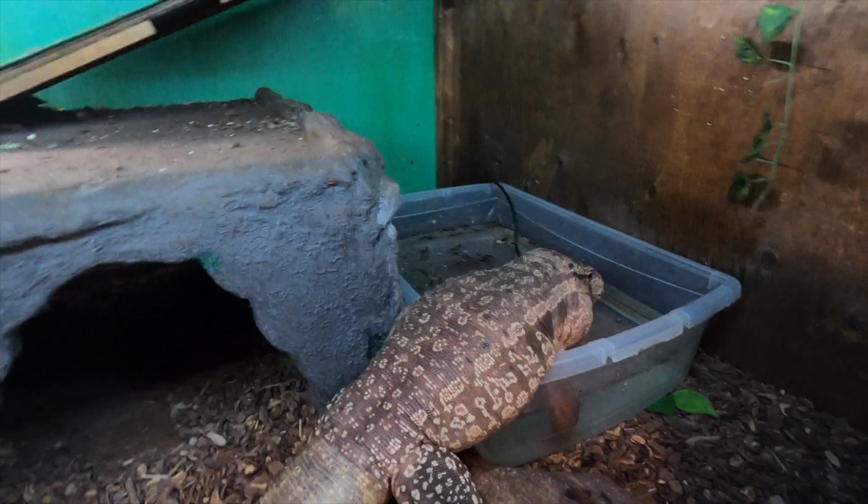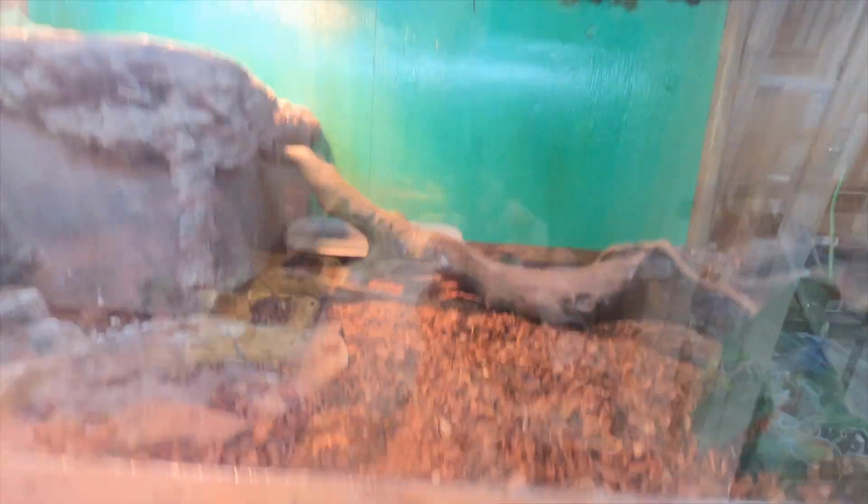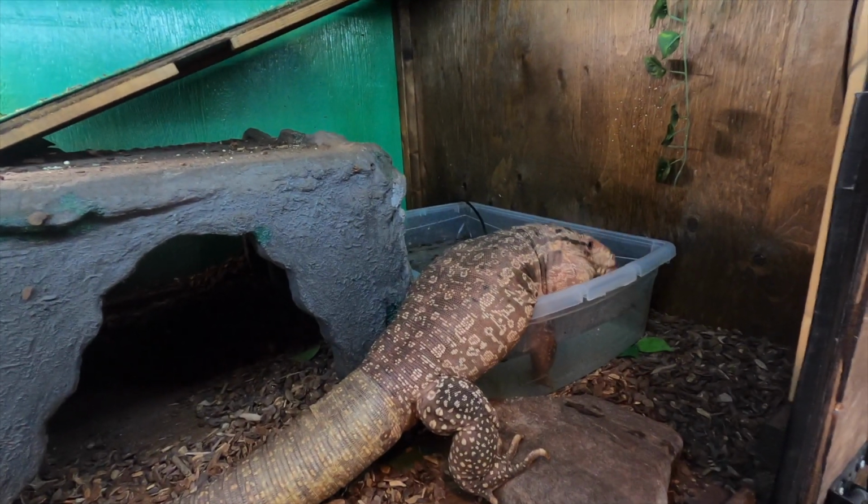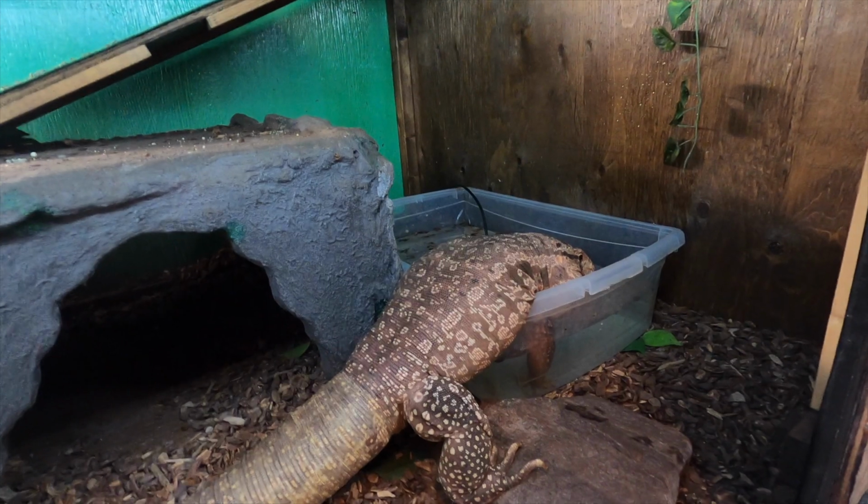Now you always want to give Tegus a place to soak their entire body. Sometimes they cram themselves into that tiny one up there, but this is a place where he can comfortably lie in the water.